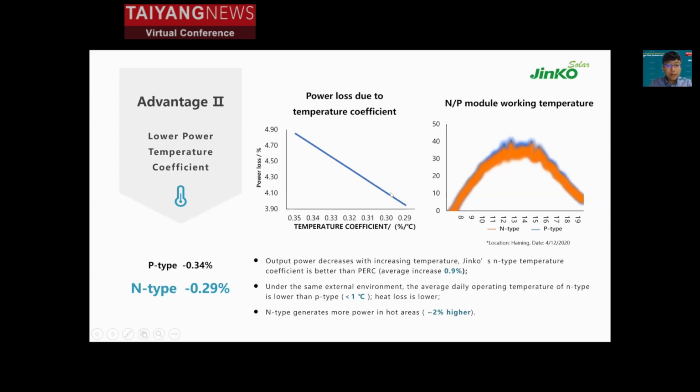The second advantage is the temperature coefficient. When the temperature increases, the output power will decrease. So lowering the module's temperature as well as optimizing the temperature coefficient can provide the module with more power generation in hot areas. Currently, the temperature coefficient of the PERC module is kept at 0.35% per degree, while the Jinko N-type TOPCon modules can optimize this temperature coefficient to 0.29% per degree.